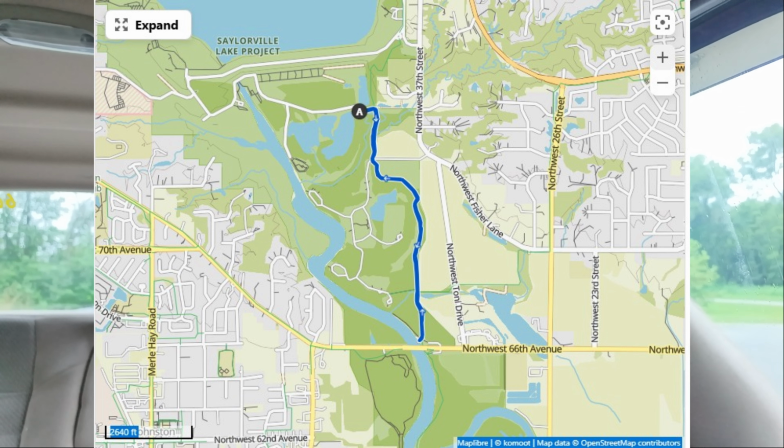As the phone goes off. Today we are going to be in the Saylorville Spillway, below the Saylorville Dam between Saylorville Lake and Des Moines. Right now, currently waiting on a little rain to push through.